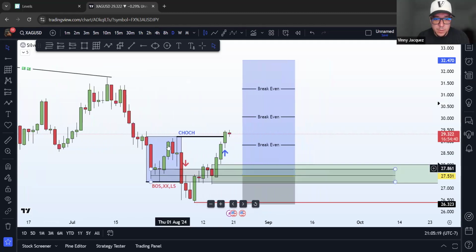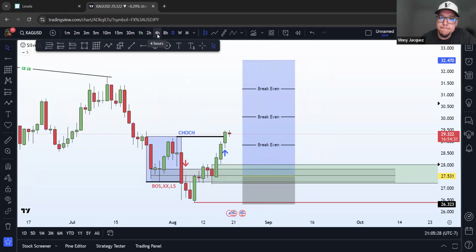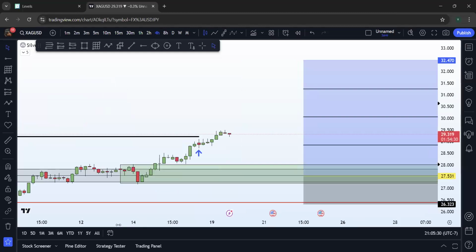I'm sorry, can you say that one more time? You're saying around this red arrow right here? Yeah, that. But when you drop back one time frame, the 4 hour or what? Yeah, try 4 hour and see. Okay, let's go take a look.